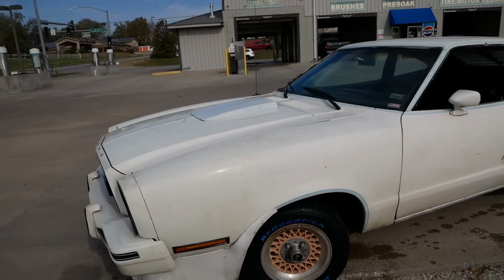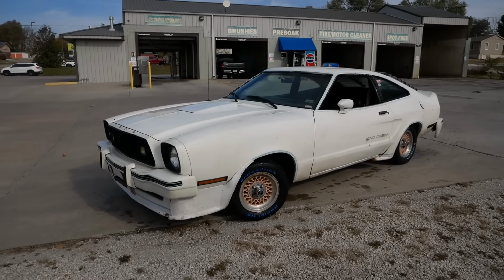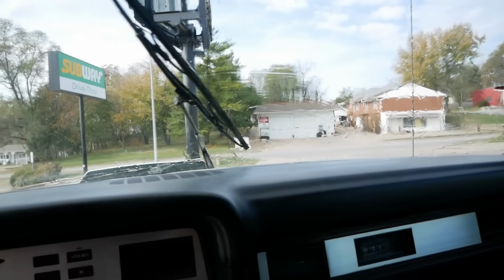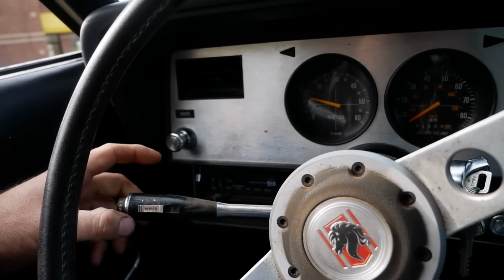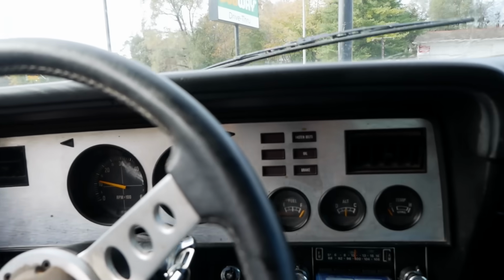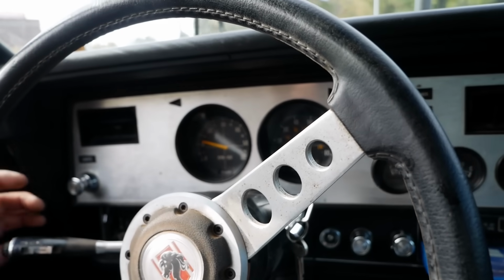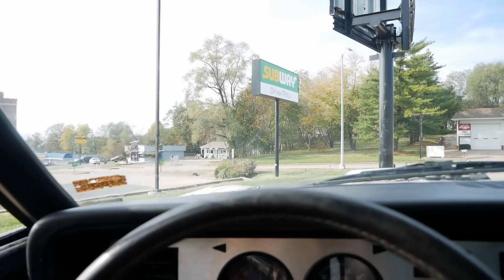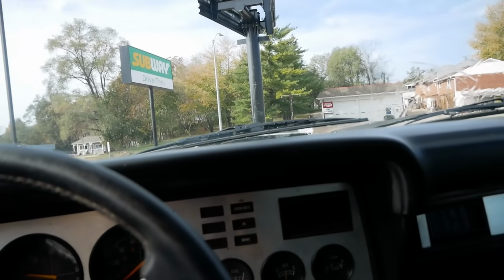Alright, this thing looks good. Cleaned up real nice. Hey, oh god, no, stop! Oh no. Uh-oh. No. What? No, please stop. Well, I'm not sure what happened, but they did shut off. So we learned a valuable lesson.